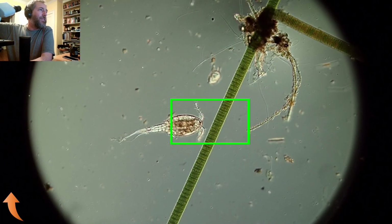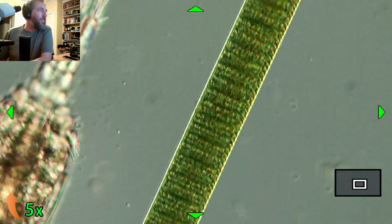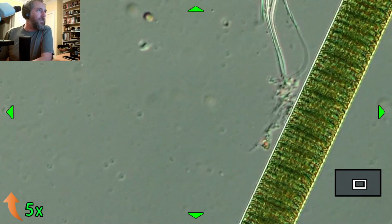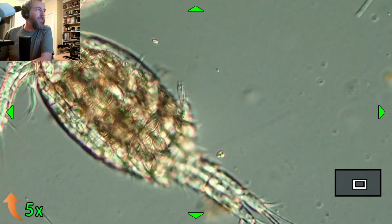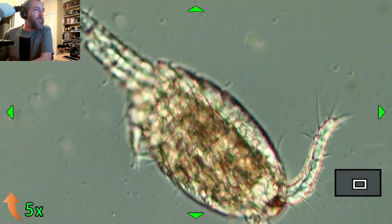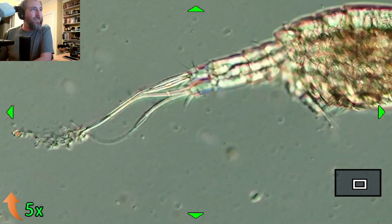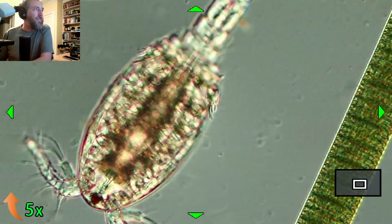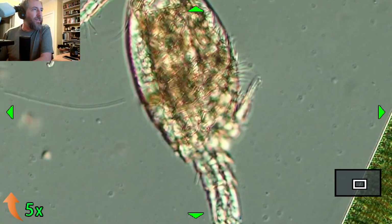I feel like maybe I could move that down a little and give you a good look at her. She is shy. You can see her legs right through her body because she's translucent. And that red dot you see is actually the eye. You can see the legs. She's moving her legs around. That's how she sort of jumps around. We're moving quite a bit.